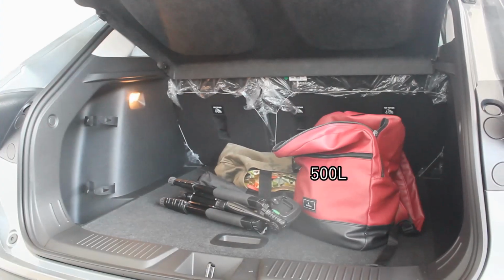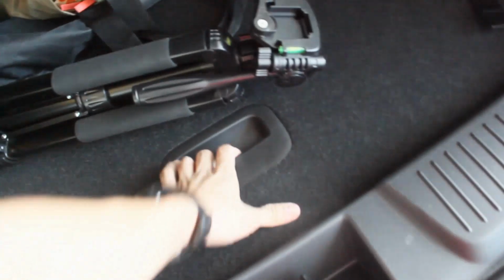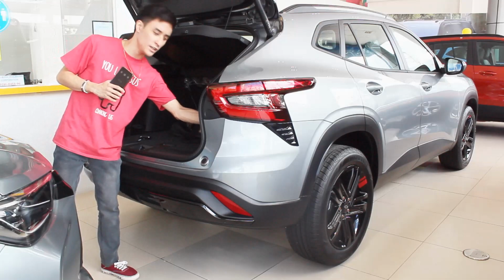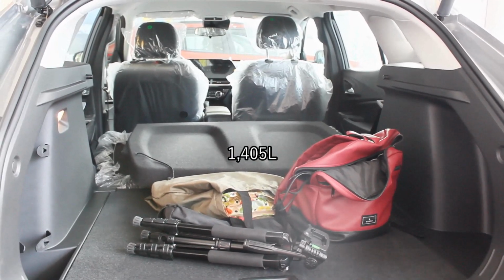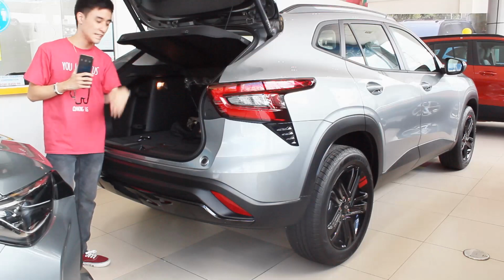The total space here is around more or less 500 liters, so you can fit a lot of stuff. Underneath you have a space saver donut type tire, and on the left side you have a halogen light, 2 straps, and a cubby space. There's nothing on the right side, only a hook here for your grocery. That's pretty much it. And finally, if you fold all of the seats down, it totals to 1,405 liters, which is the most spacious Chevrolet crossover in the entire lineup.